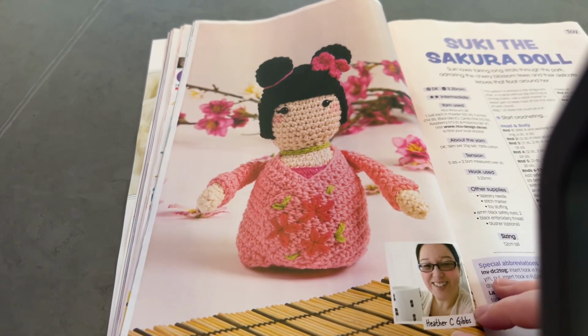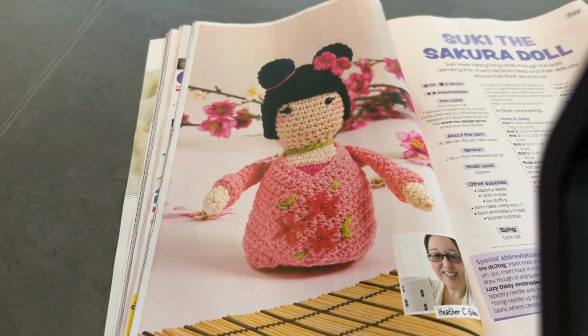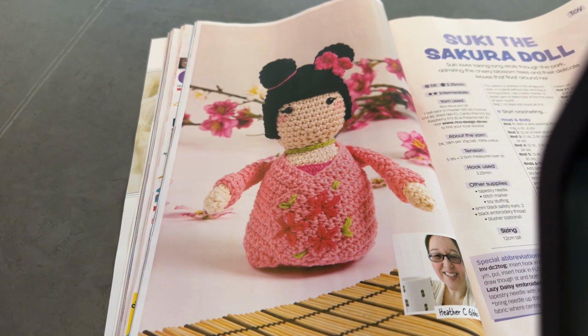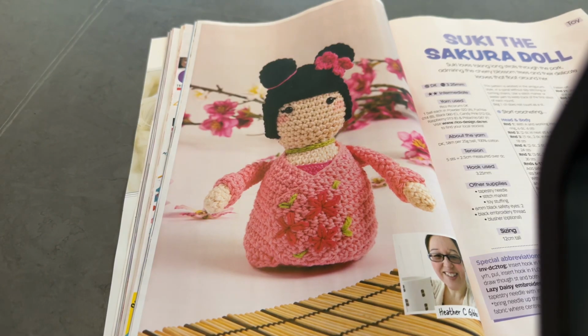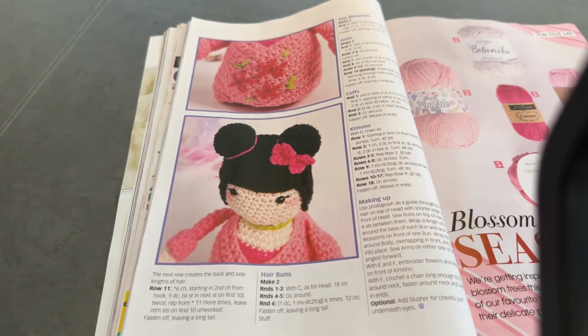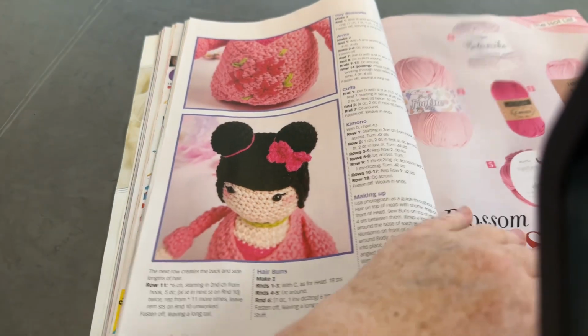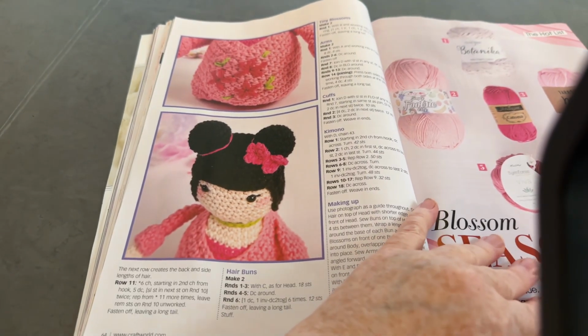Oh, here we go again. Heather C. Gibbs. We've definitely got a bit of Japan going on. Have you noticed that everybody wants to go to Japan? Japan's everywhere. It's everybody's tourist destination and everybody wants Japan all of a sudden. Isn't it funny how things change in life? But yeah, anyway. Sorry guys, I've got this horrible throat.